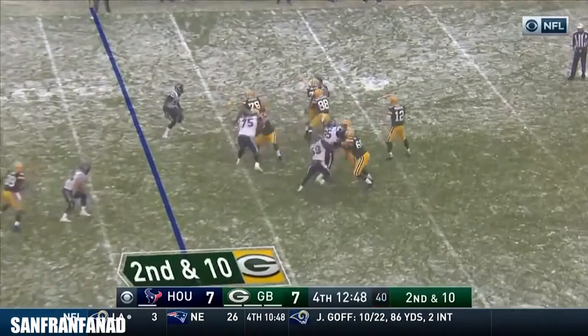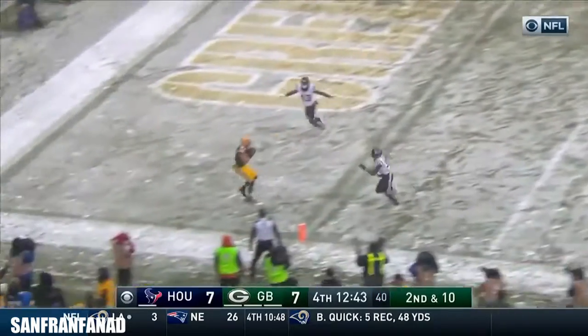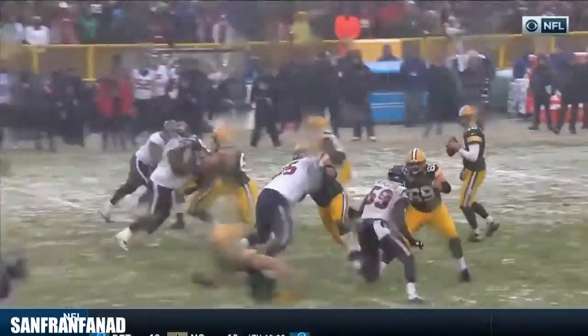Second down. Now, wide open for the touchdown. It's Jordy Nelson. A 98-yard drive.